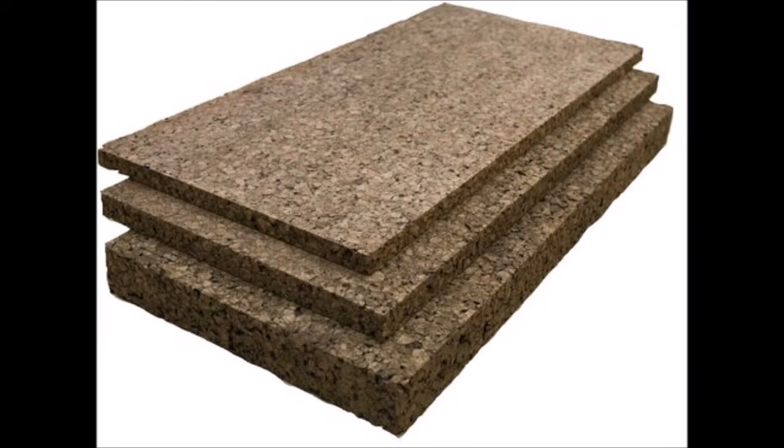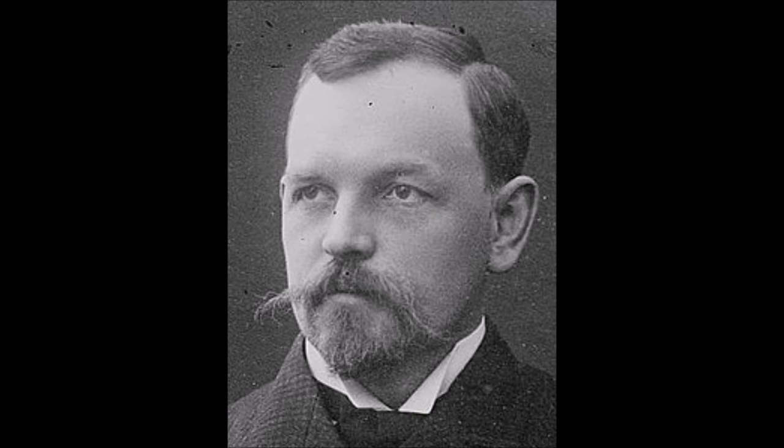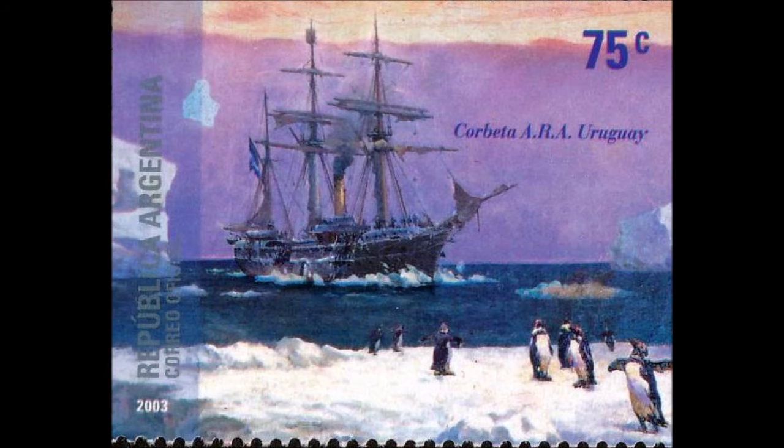The ship's most notable action was carried out in 1901 to 1903, when the ARA Uruguay supported and then later rescued the Swedish Antarctic expedition led by Otto Nordenskjöld, the Swedish steamship Antarctic having been destroyed by ice. With all the expedition members rescued successfully, the ship returned through a severe storm in a thoroughly battered condition, having been rolled up to 40 degrees and now partially dismasted.